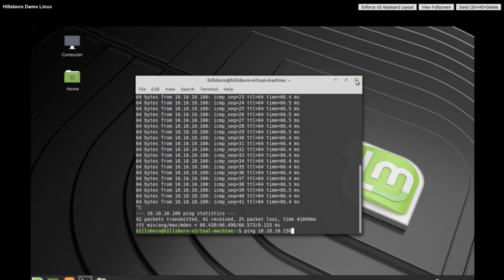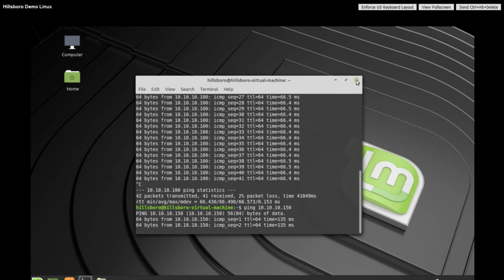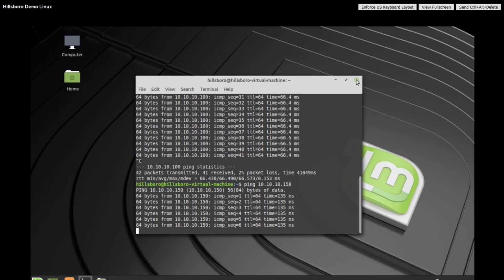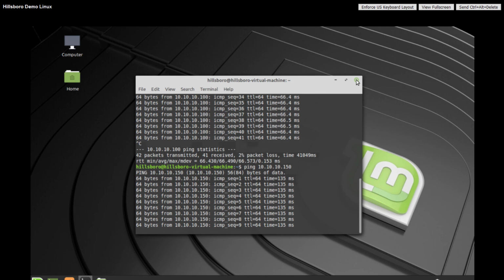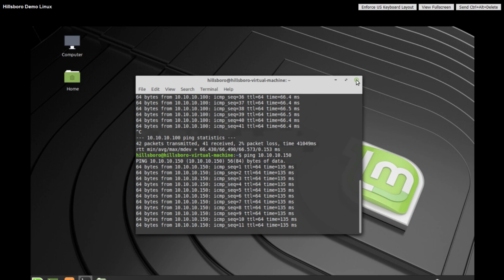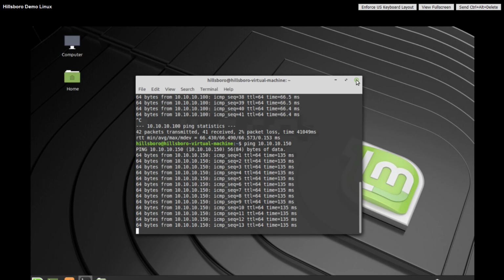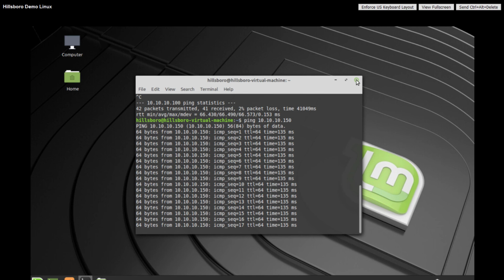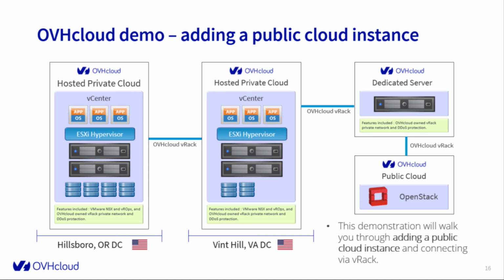And this is the London address. And we can see that we're pinging now. So traffic is actually passing from Hillsborough through our network all the way to London, and again, no ingress or egress charges. It's that simple to expand a very complex network with just a few clicks and a little configuration of a Linux OS. VRAC is also available for public cloud instances. In the next demonstration, we'll add a public cloud instance to our network and test with a ping.